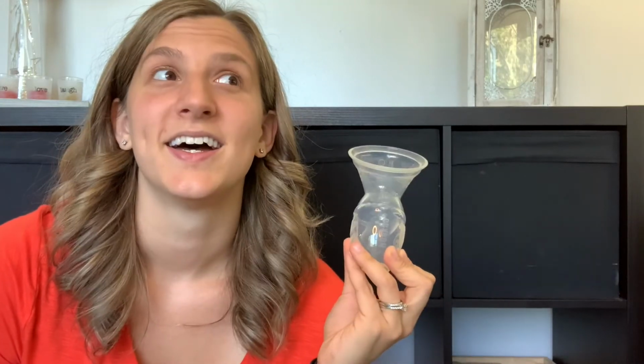Don't feel ashamed if you breastfeed, don't feel ashamed if you formula feed, don't be ashamed if your baby has a feeding tube or any of the above. All feeding is good. Okay, now that I got that out, my top products in the feeding category. First thing I'm gonna show you and talk about is this fancy silicone breast pump. It's called a Haakka, and it is amazing.